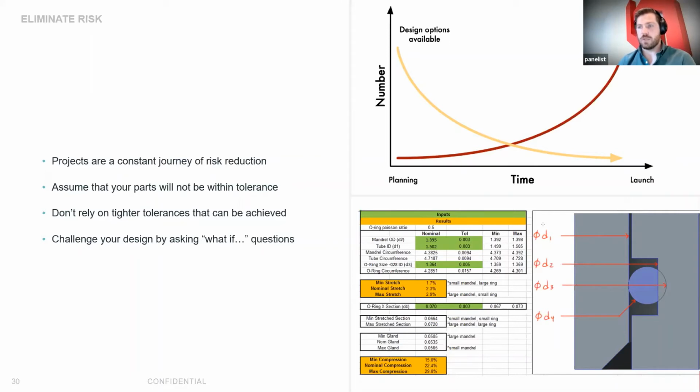What I like to do is ask myself what if questions. When I see a component, I say, okay, what if this component was a half an inch shorter? What happens? What if it was a half inch longer? What happens? And if the answer to one of those sides of the question is catastrophic failure, we need to really take a look at that and say, okay, what can we do so that when we ask those what if questions, both of them are, hey, it's not ideal, but it probably still works. That helps you find the right dimension for each component.